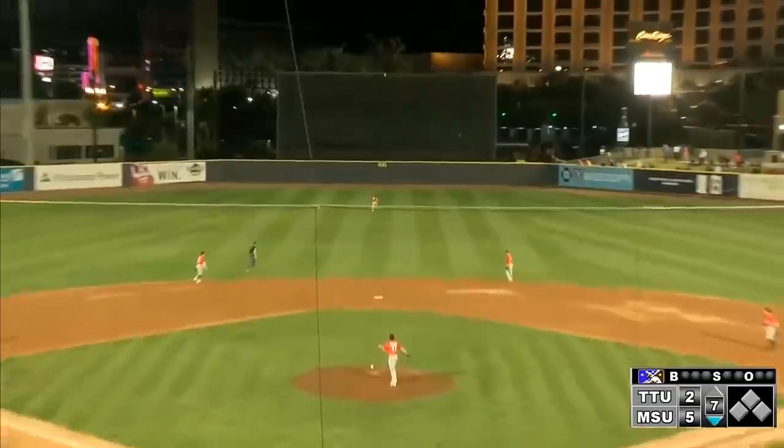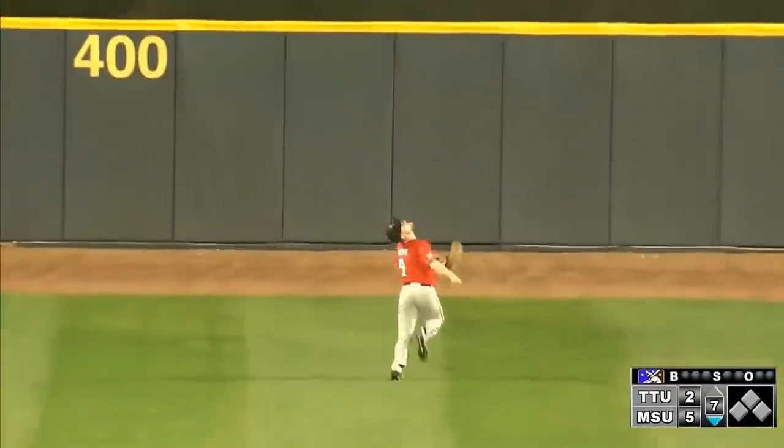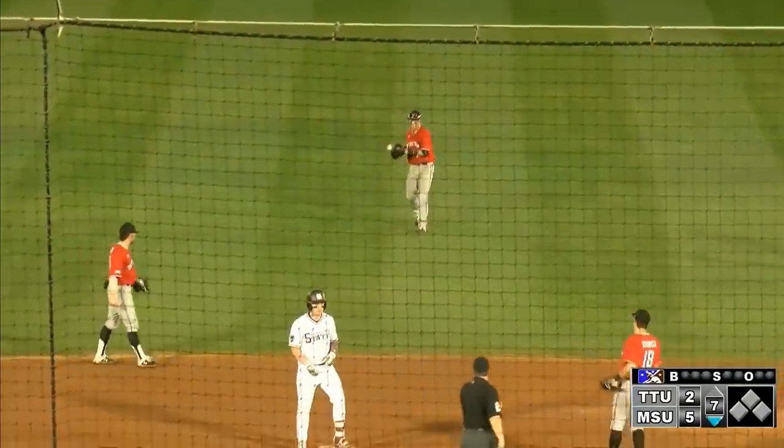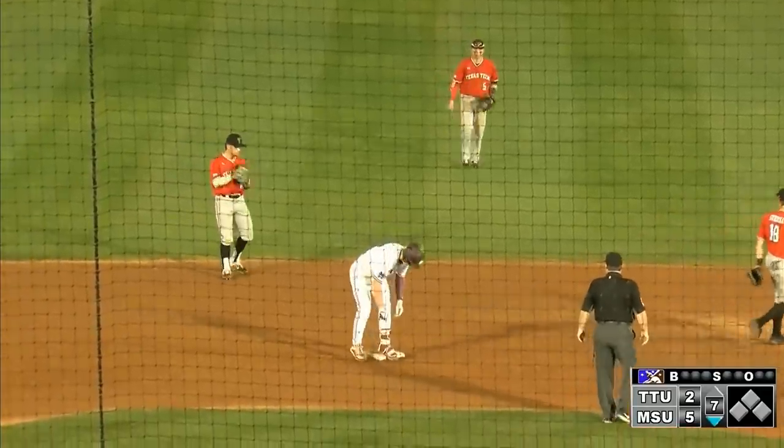The southpaw fires, and Foscue hammers it. Dead center field. Noisy going back. He reaches up. He can't get it. It hits off the track into the wall. Noisy fires in, but into second, standing up is Justin Foscue with a double.